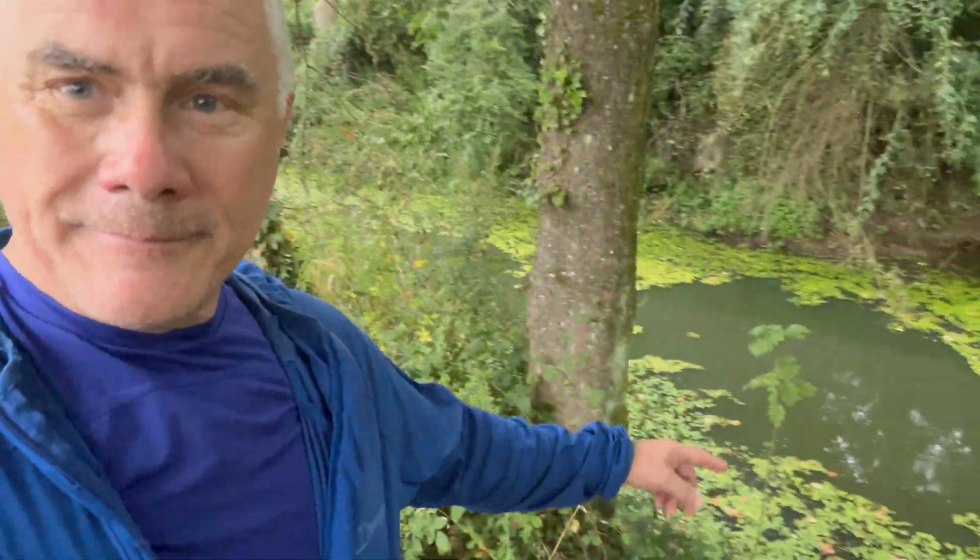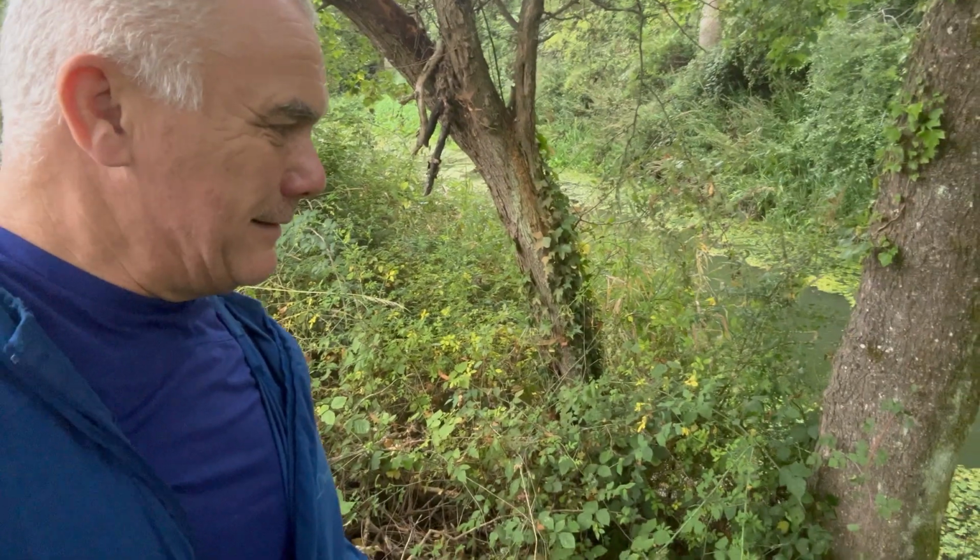Right, that goes to Billinghurst. If you go left, it takes you up towards Whisperer Green. That's the River Arun, and behind me, through these trees, is the canal. We are getting water. And traffic.